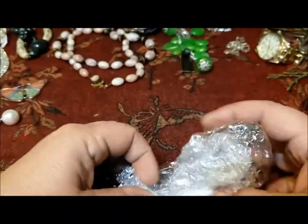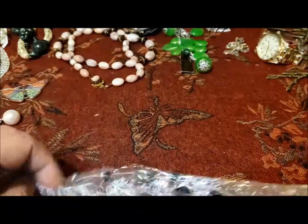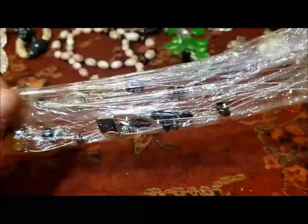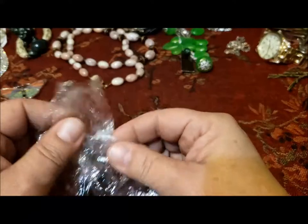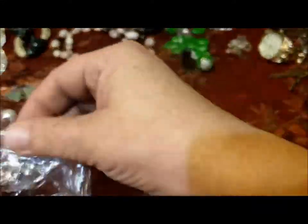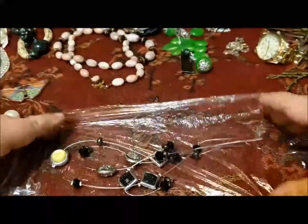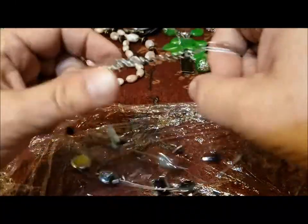Then there's a little piece of something wrapped up in plastic, and I don't know if it's like that because it's broken, or it looks like one of those illusion necklaces that tend to get tangled up, so maybe somebody put it in saran, in plastic wrap, to keep it from getting all tangled. I found an end. Oh, I have found an end. And here is the great reveal. Lobster claw clasp.